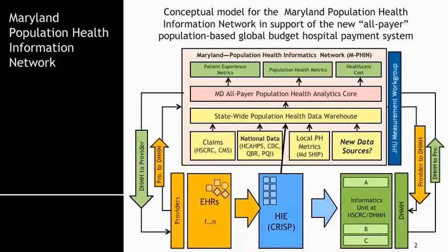Again, as of January 2014, the plan is for it to continue the next 5 years and be a model for future healthcare, often called the all-payer population health-based global budgeting system. That's a mouthful. There's something called the Health Services Cost Review Commission, HSCRC, or Maryland HSCRC. If you go to its webpage, you'll find all of this and more. Actually, you won't find this slide, but you'll find a lot about the all-payer waiver.